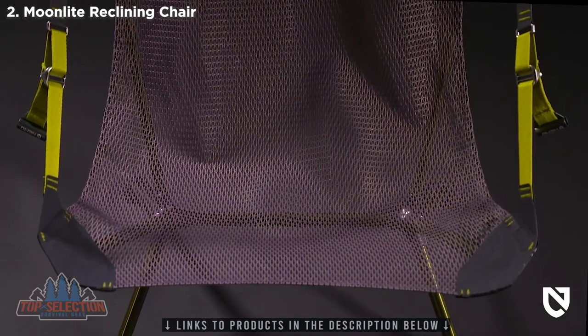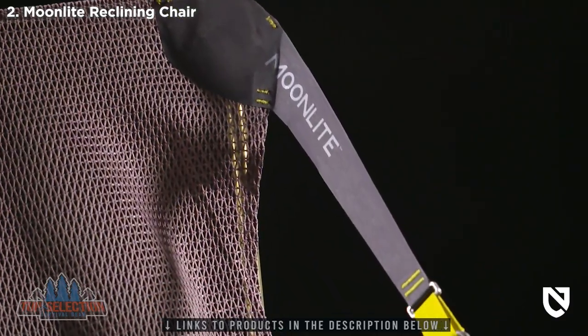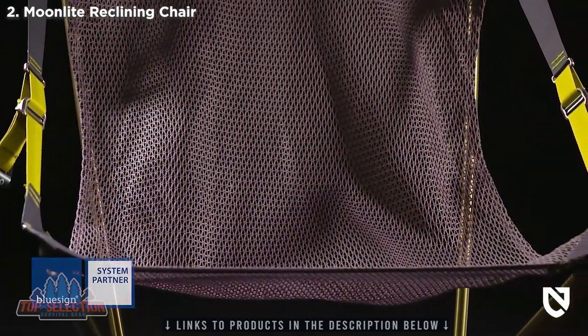In keeping with our commitment to design sustainable products, Moonlight's mesh seat, edge binding, and webbing are made from 100% post-consumer recycled materials. Additionally, the mesh and zinc recliner hardware are bluesign certified.